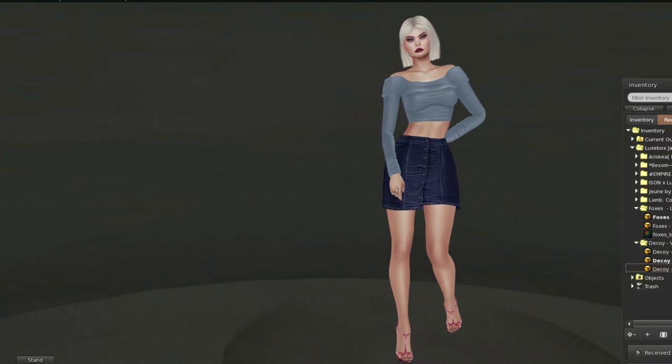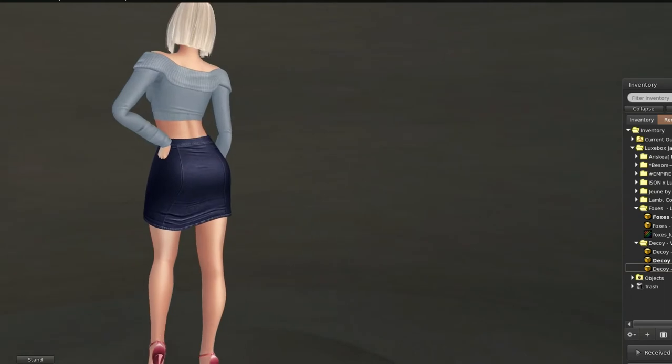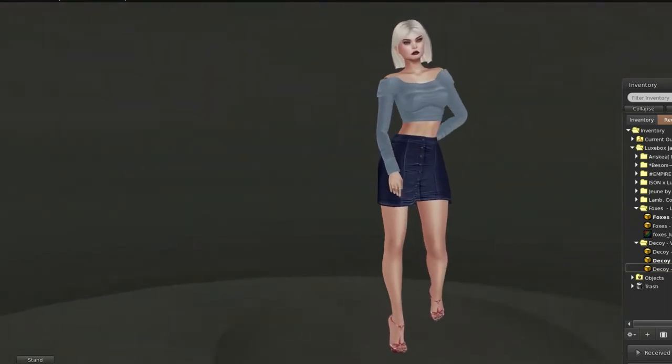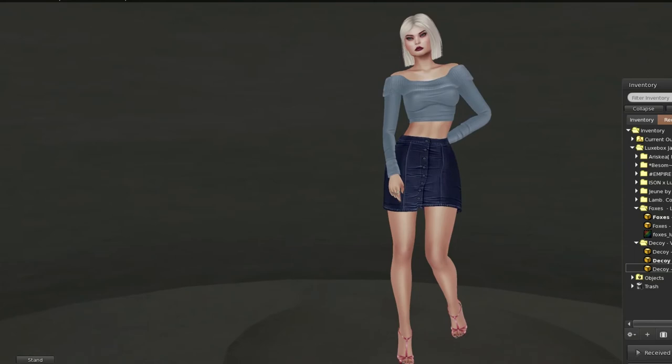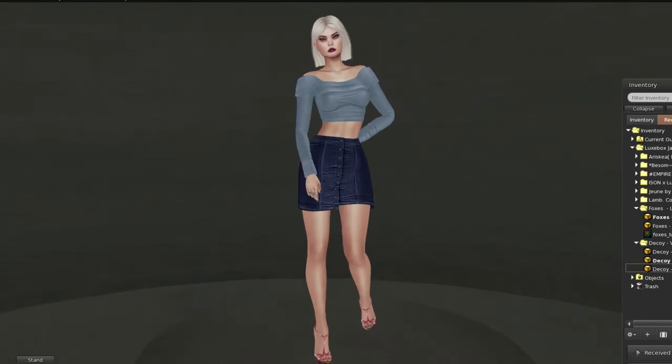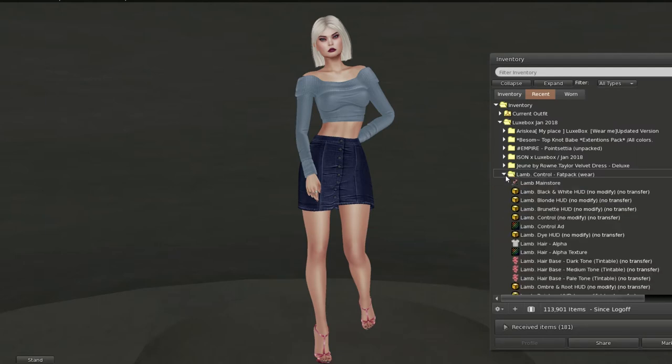Okay, now we're going in for the turn. Wow, really beautiful. What a beautiful, beautiful skirt and top. And very apropos for the winter. Very, very nice. Let's check out the hair next.